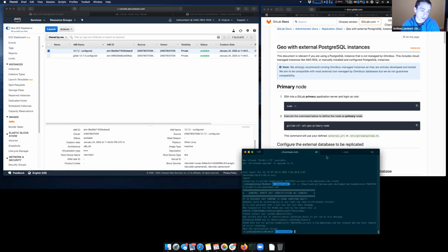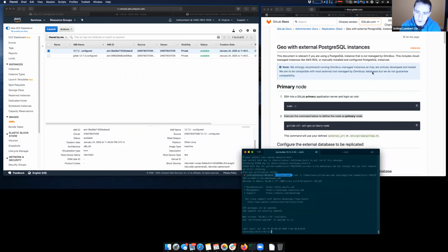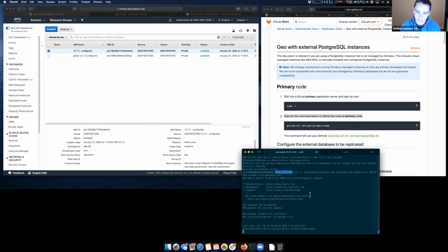Because the SSH key gets configured on instance start and randomly generated as part of the scripting present on all the default AMIs, you have to override it afterwards with that post install step or post instance start step. But let us get into our instance. Let us run this command to make ours the primary node.